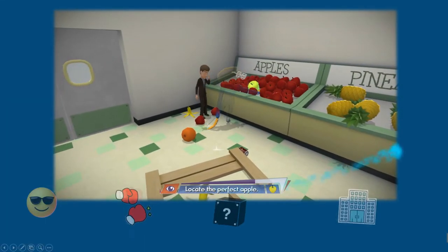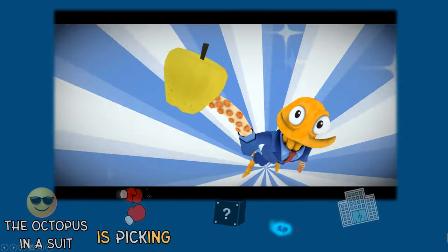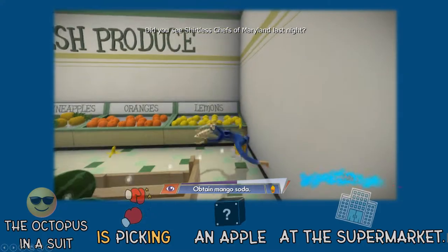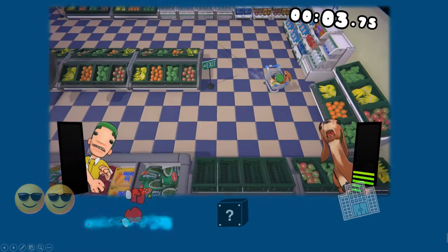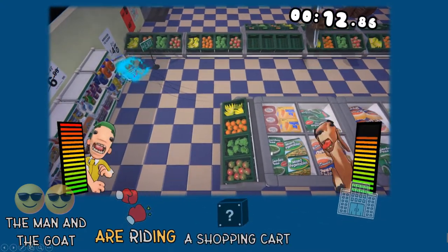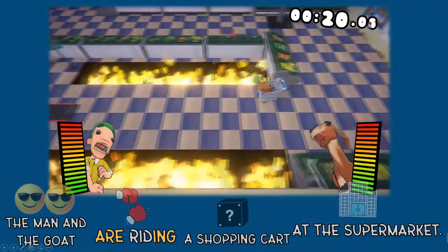So here, who are we talking about? We're talking about an octopus in a blue suit, and he's picking an apple at the supermarket. Sorry, it's not easy to control an octopus. Okay, and here we have the man and the goat. So the man and the goat are riding, what are they riding? A shopping cart. Where? Well, at the supermarket. The man and the goat are riding a shopping cart at the supermarket.